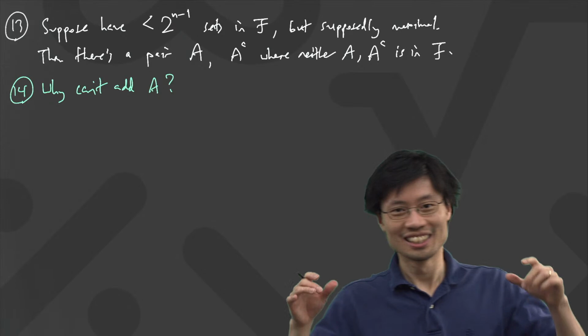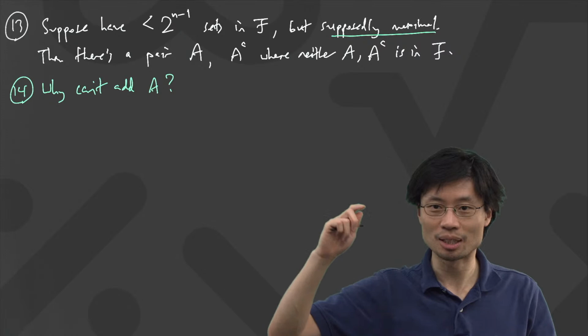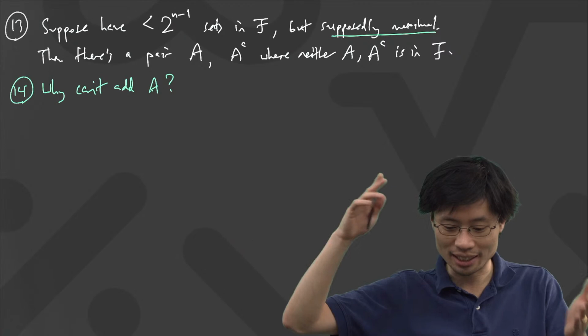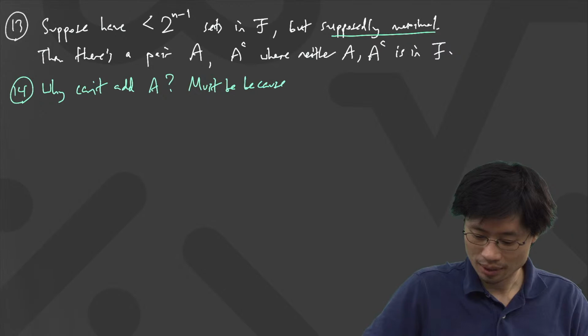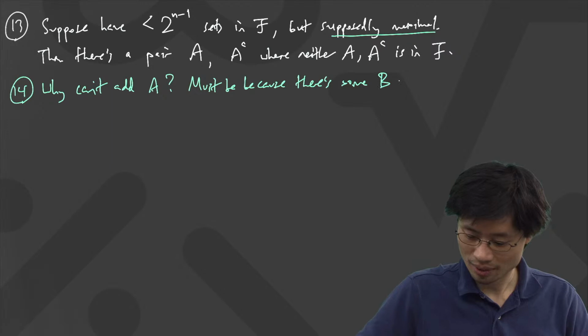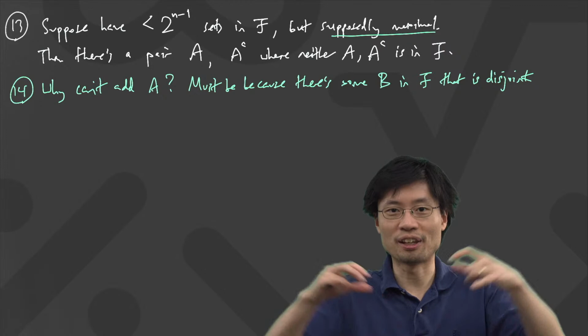That's it. Okay, let me just translate this. That's exactly right. We're supposedly maximal. If you're supposedly maximal, that means you can't add anything else. Why can't you add A? There's this A and this A complement, and somehow neither of them is in F. Why can't you add A? Well, it must be because there's some B in F that is disjoint, right? The only way that I can't add something is that it would fail to intersect.